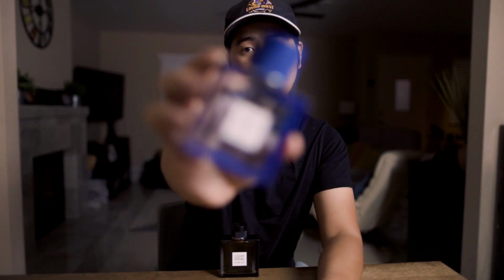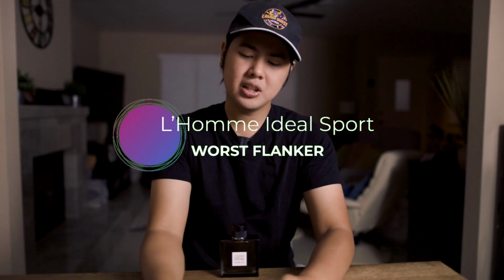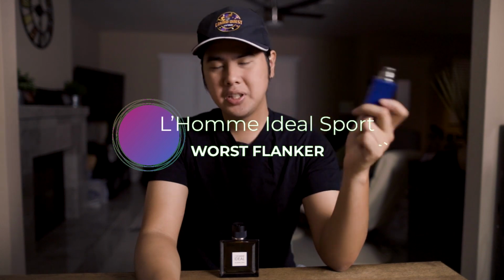Sport. Now some people really like this one, my girlfriend included, she really enjoys this one. But to me, you take the almond DNA from the original and you just add some sporty citrus onto it. And for me, it feels a little bit lazy. I feel like it could have been done a little bit more differently, a little bit more in a unique direction, if you will. There's more that this fragrance could have been, and that's the bottom line. So yeah, that's why this one is the worst.